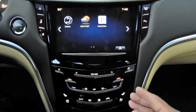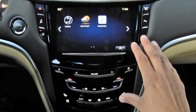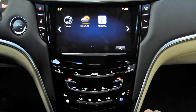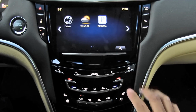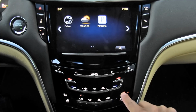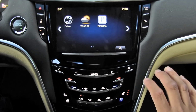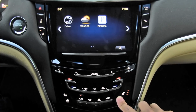Now, I don't have particularly oily hands. My hands tend to be very dry, so this touchscreen system and these touch-sensitive buttons here don't really seem to respond that well unless I press pretty hard and linger my finger there on the buttons for a short while. And everything is touch-sensitive, so the heated seats, there we go, the cooled seats, the climate control buttons, etc., they're all these touch buttons as well, very much like Ford and Lincoln's latest products.